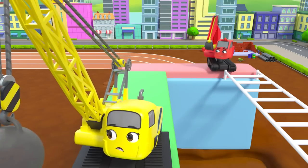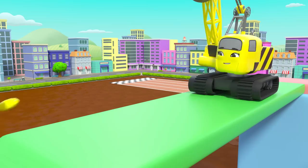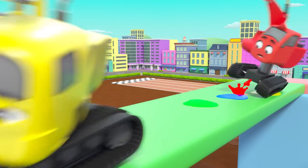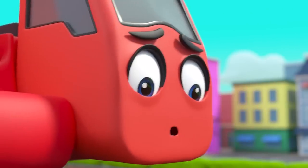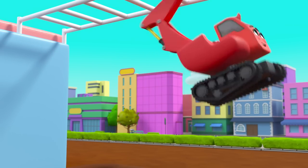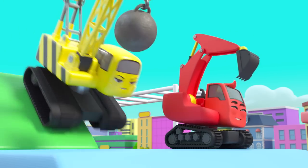Whoa! What knocked CJ over? It's Mr. Rubble. He's using a paint blaster to try and knock them off. Dazey's really good at dodging them. Careful, Digley. Phew. He caught himself on the monkey bars. He might be slow on his crawler tracks, but he's super fast when he's using his strong arm.